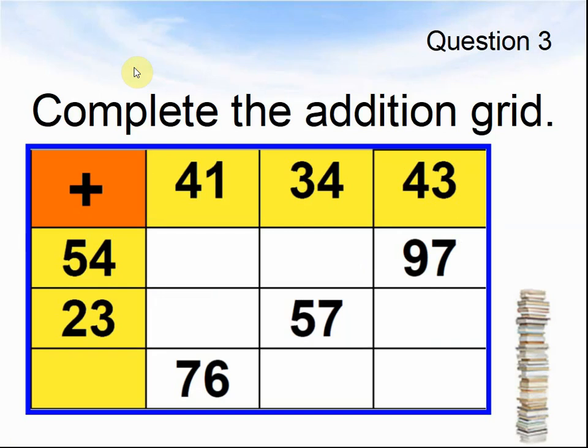Question 3. Complete the addition grid this time. So 23 plus 34 makes 57. 54 plus 43 makes 97. So complete all the white squares and this yellow square. Pause the video until you are ready to see the answers. Here come the answers.